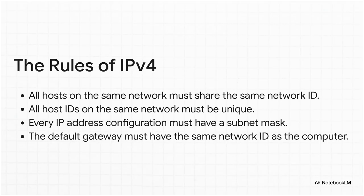So, back in the day, IPv4 had these really strict but simple rules. You can kind of think of it like the DMV for the early internet. Every single device, your computer, whatever, needed its own unique license plate. That's its host ID. It also had to know its local neighborhood, right? Which was defined by something called a subnet mask. And crucially, it had to know the exact on-ramp to get onto the main internet highway. We call that the default gateway.